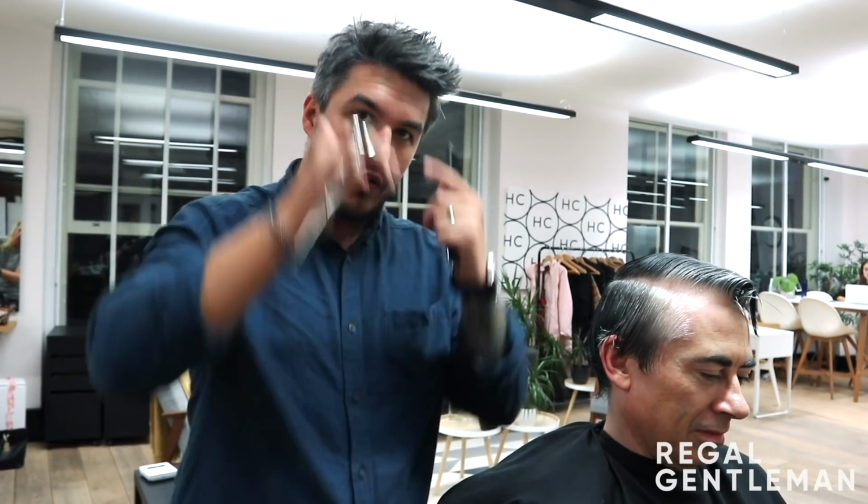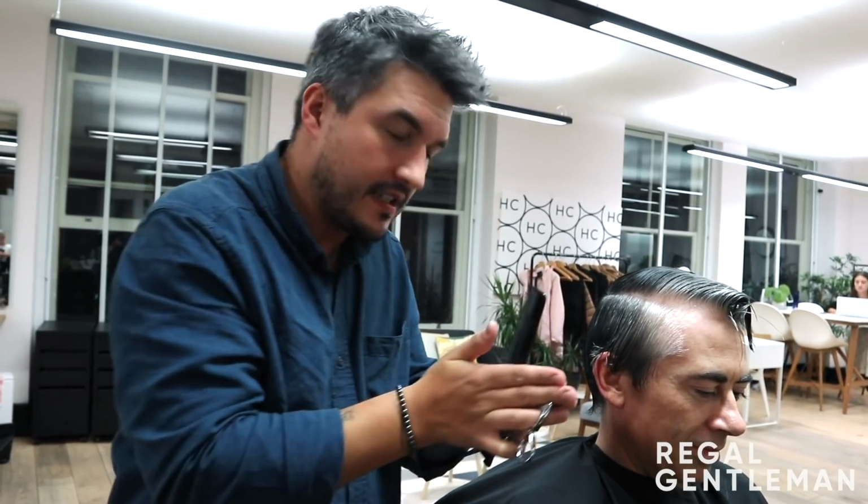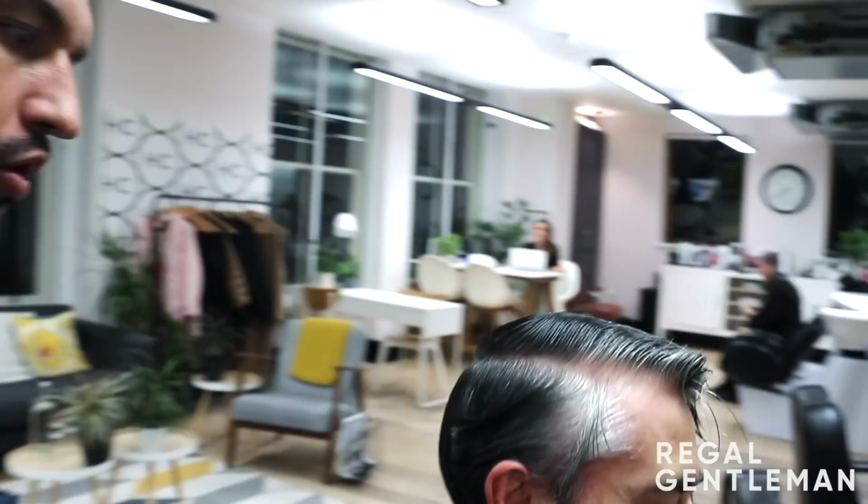Whereas the Beatles left theirs on the fringe, really heavy on the eyes, the eyebrows, the ears and the neck as well. So it was almost like, again, a fusion between hairdressing and barbering at that time. Palm to palm cutting. I'm essentially keeping it all one length, all the way down.